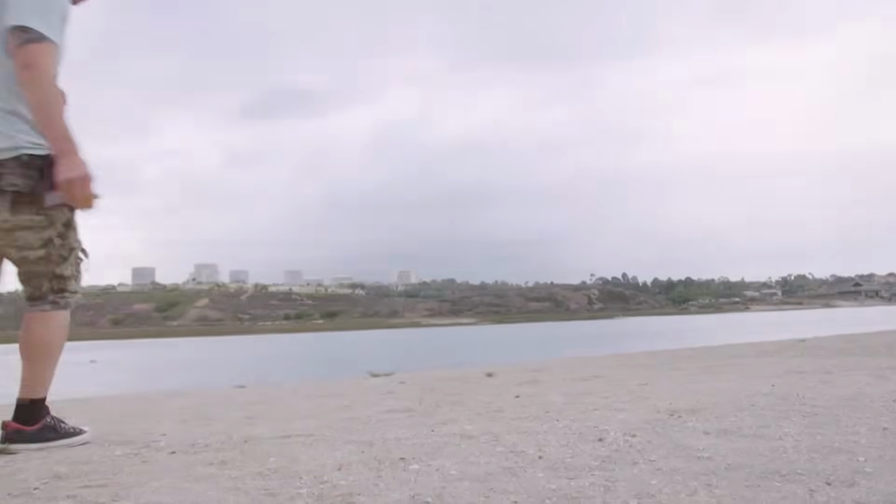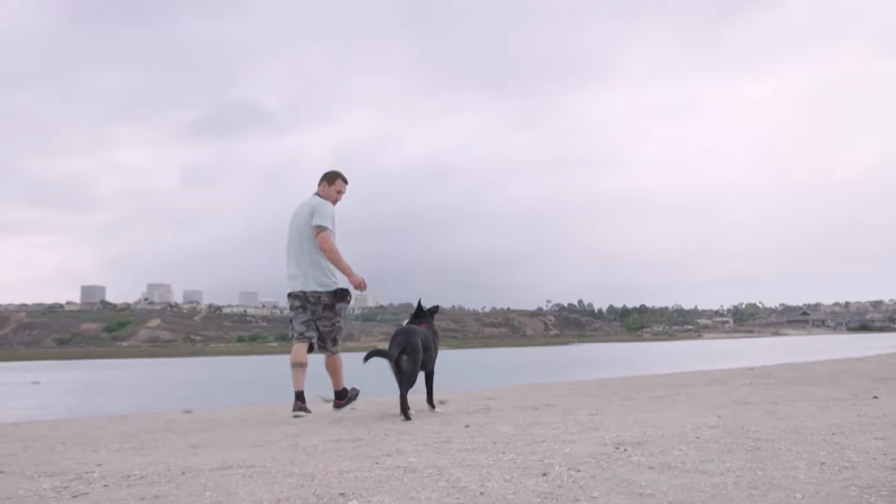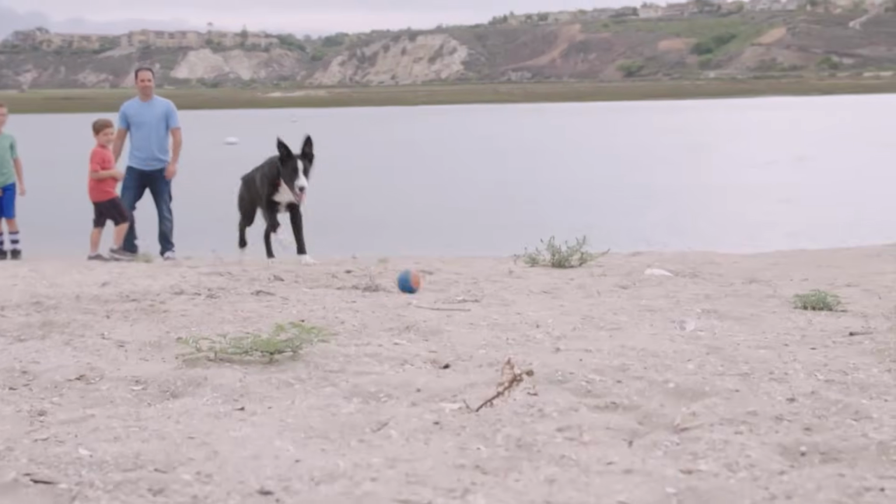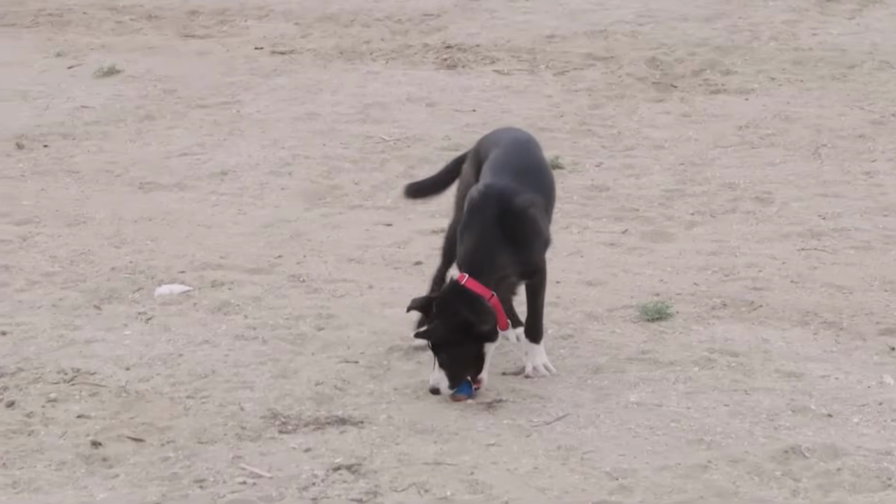And with that, Brendon's seen all he needs to see. Now that I'm 100% secure with the fact that Bandit is a well-trained off-leash dog with the family, it's time to have a little fun. Throw it. Go, go, go, go, go, go. There you go. Now say, bring it here. Bring it.